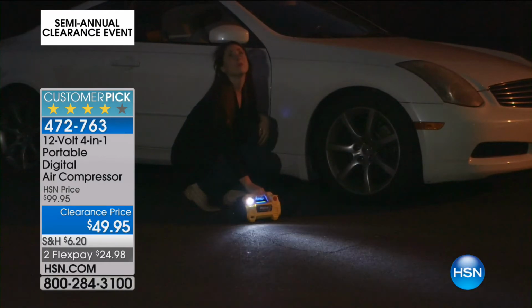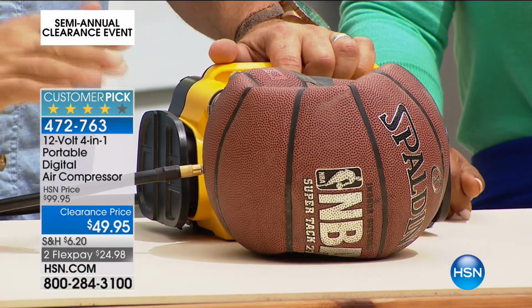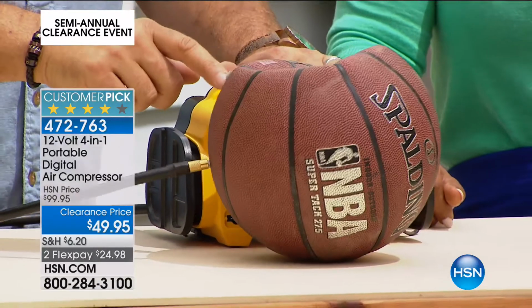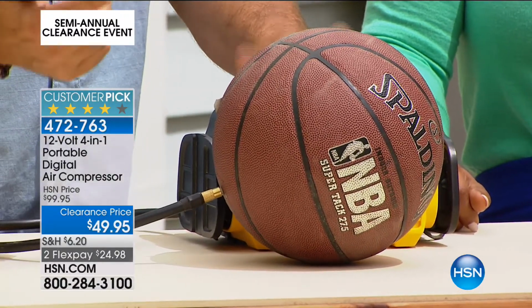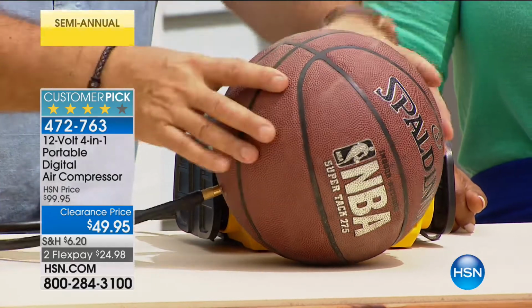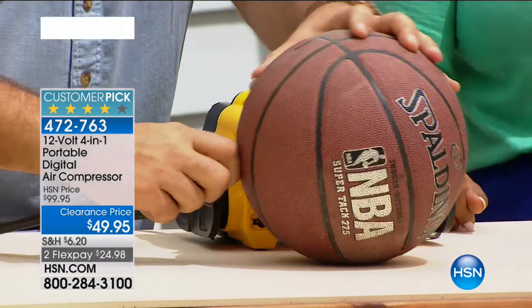So we've got a basketball sitting in front of me here, clearly totally uninflated. If you're a basketball coach, soccer coach, football coach, volleyball, anything like that, and you go to the field with the kids, and you've got like a dozen balls that you've got to blow up, look how quickly it just inflated that basketball. No fuss, no muss. You're not using a hand pump or a foot pump or anything. It does it very quickly.